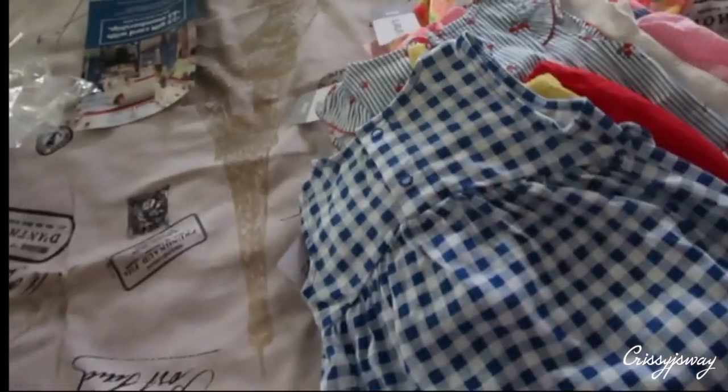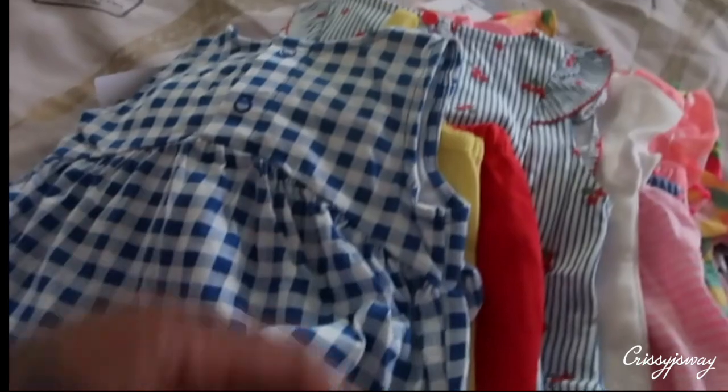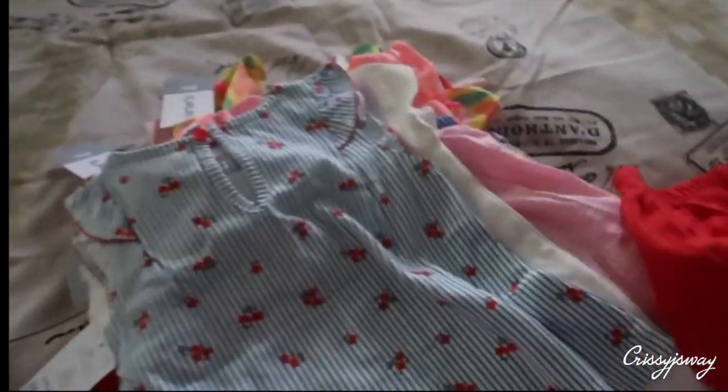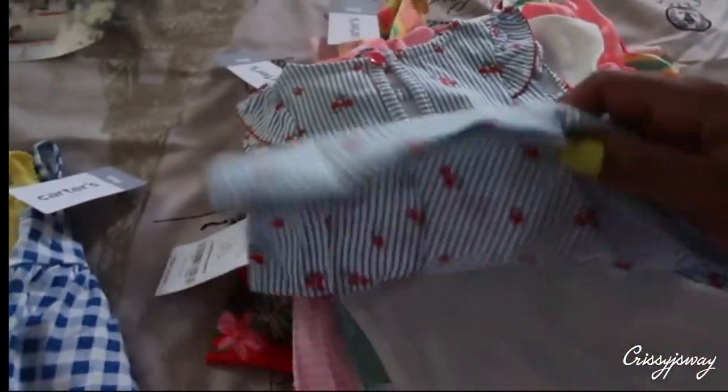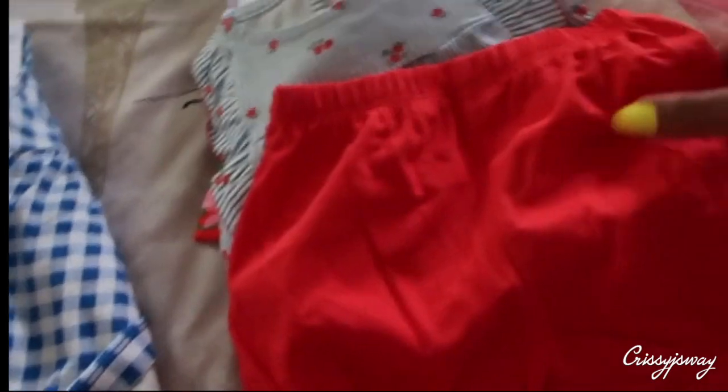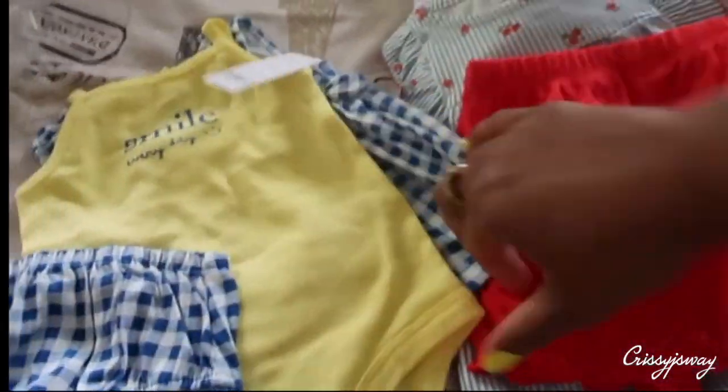It's funny because when we were in the Carter section in JCPenney, I saw this and I almost got it. I was like, this is so cute with the little plaid and yellow. I like how the plaid bounces off the yellow like that. It comes with the little shorts and says smile every day. And then you guys might have seen her in something like this this weekend, but she got her a different version of it. So we got her the onesie that comes underneath with the top, and then this is the top with the bottoms to match. Same pattern but different design.